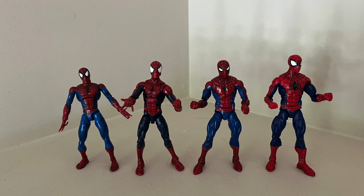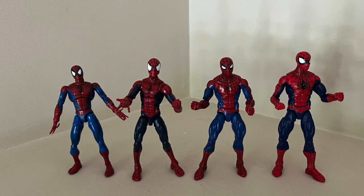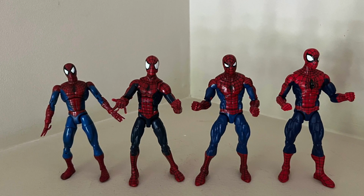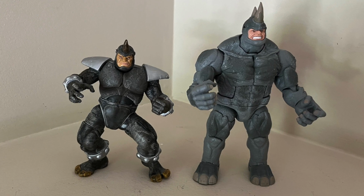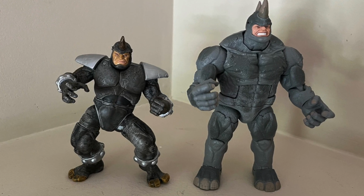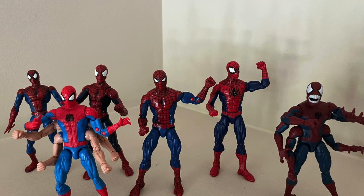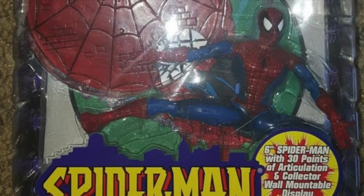See, I've been chasing the perfect Spider-Man for years, and by years I mean since the very beginning of the Toy Biz Marvel Legends, when they were called Spider-Man Classics. And I really do like replacing older figures with better versions, and sometimes it's kind of a toss-up. There are some Toy Biz ones that I find better than the modern ones, and I've wound up with a lot of red and blue Spider-Mans over the years.